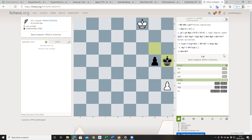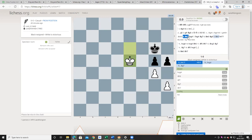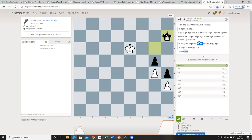So it looks like pushing your own pawns a bit early is committing yourself, giving your opponent drawing chances. So that's why I ended up winning. But you should have taken on g4 in that position. In that particular position, H4 is the blunder. We already saw that one. Brilliant. But it's great to see that you're learning from the games and understanding the theme.